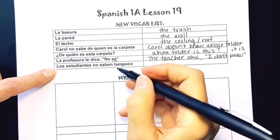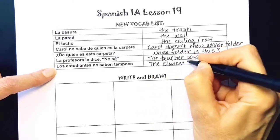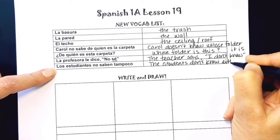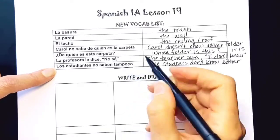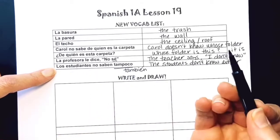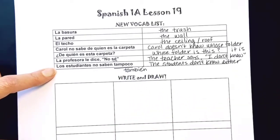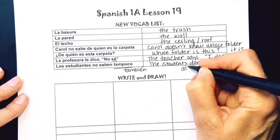Los estudiantes no saben tampoco. The students don't know either. Now, let's talk about this word tampoco. Tampoco is what I would call negative also. So, to or also is también. Tampoco, they also don't know. In Spanish, instead of no saben también, you need to say no saben tampoco. It's the negative also. But how I think we would translate this best would be just to say either. They don't know either.